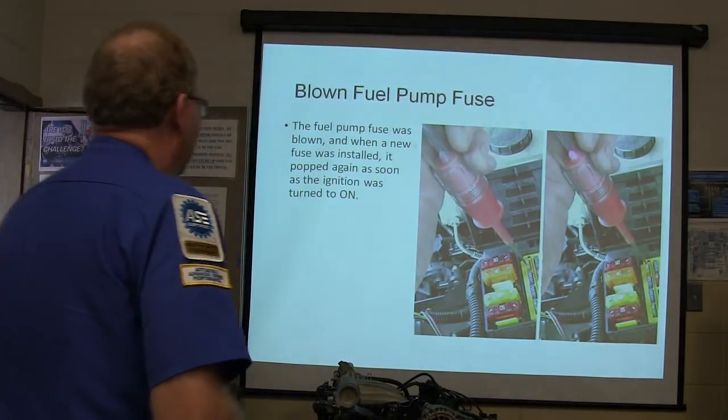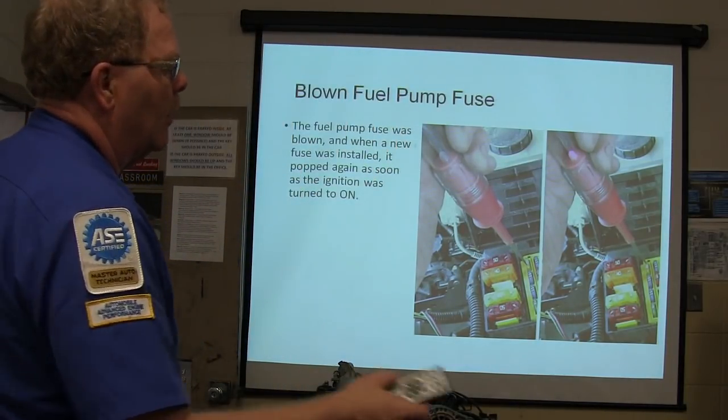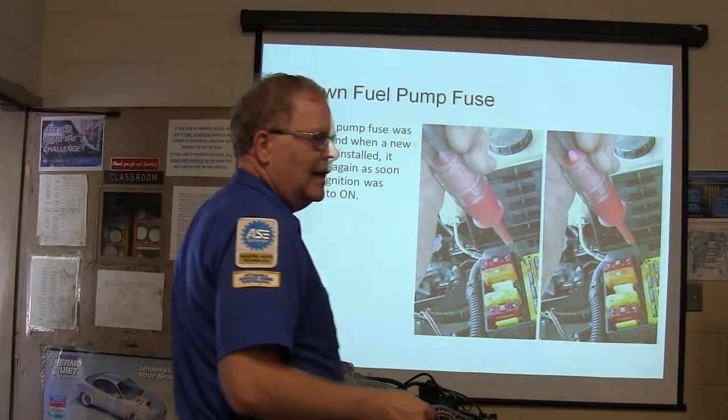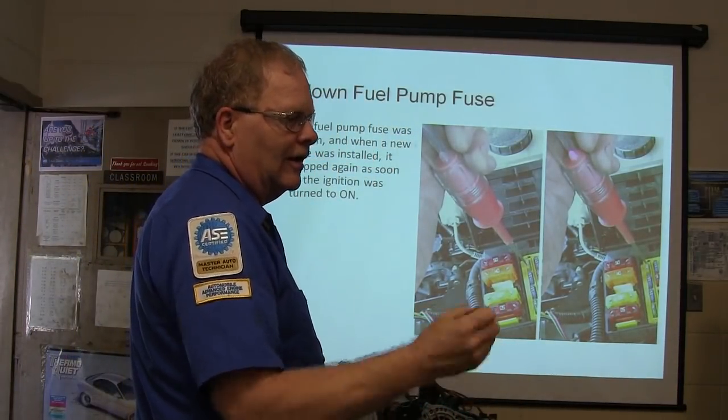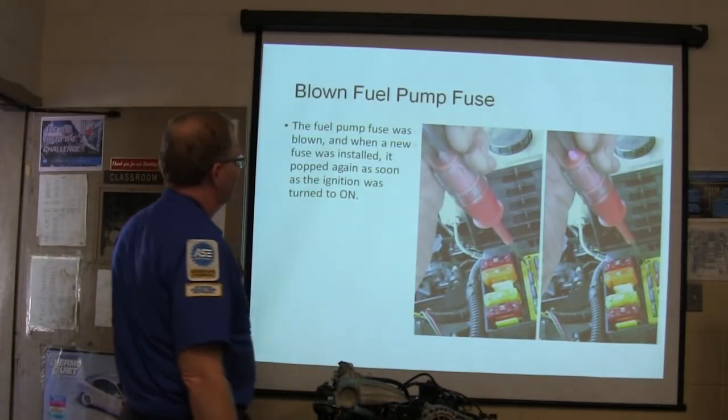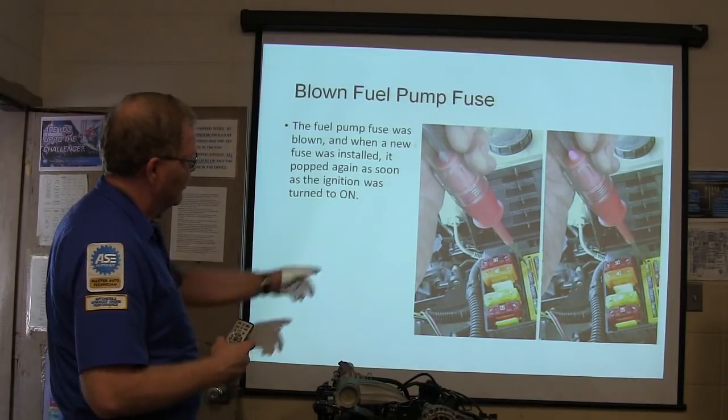It is really interesting. Well, the fuel pump fuse on yours is a starter fuse, because it says start slash fuel. Yeah, I know, but when you try to start it, it goes pop, so you've got an electrical short there. But it doesn't do it every time. Well, a new fuse is installed, and we're checking it like that.